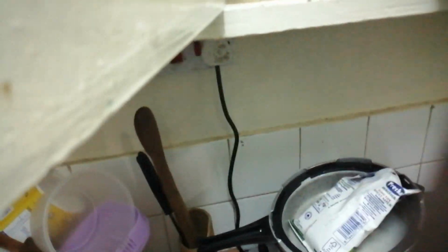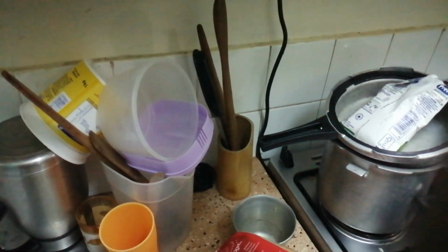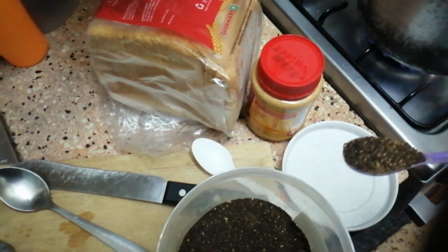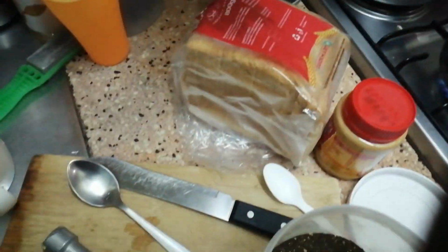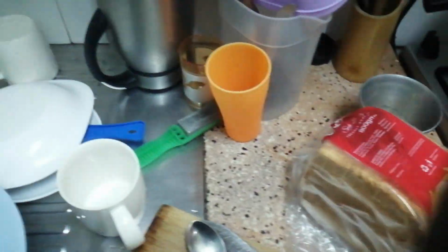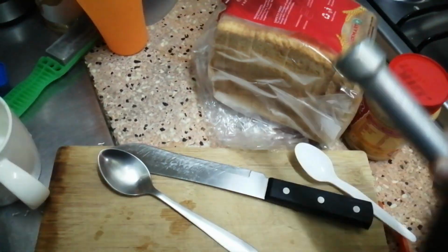So I'm taking my tea leaves to add as the water boils. A little small spoon, spatula of tea leaves, as I wait for it to boil so that I can add milk. Yeah. So here we are done with this.